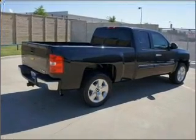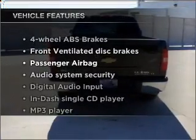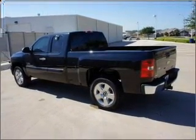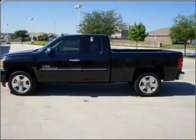You will appreciate the safety feature of anti-lock brakes. Plus, enjoy these notable features that are included in this vehicle: air conditioning, power door locks, power windows, power steering, cruise control, power mirrors, an AM/FM stereo with a CD player, an adjustable tilt steering wheel.